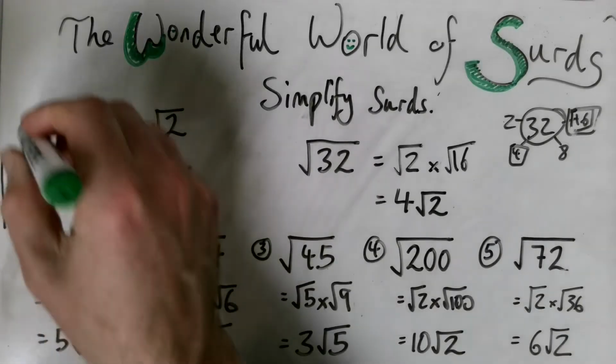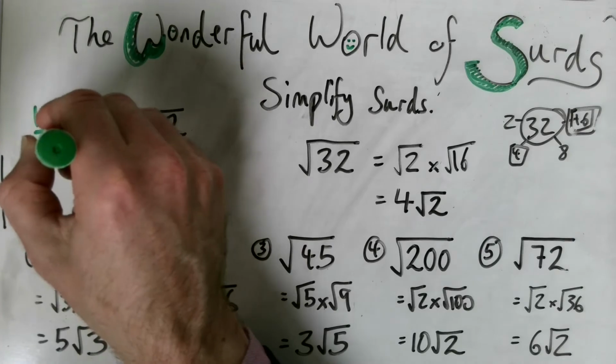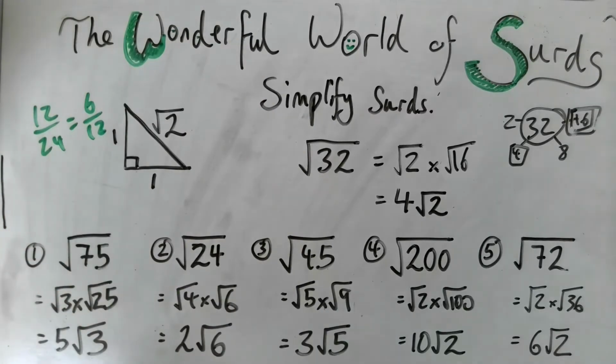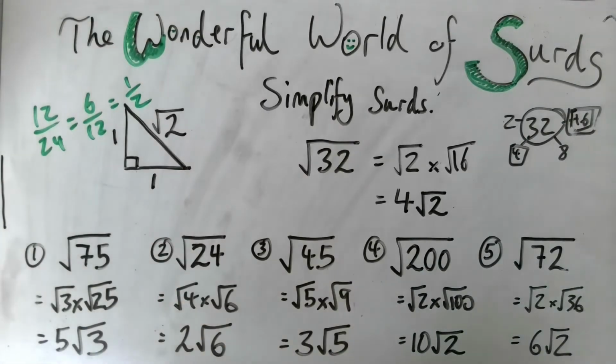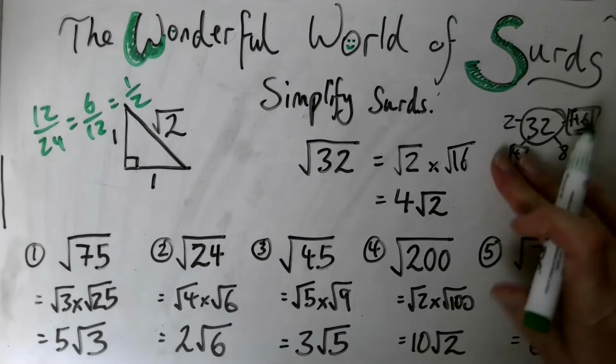A little bit like if you had 12 over 24 and you said that's the same as 6 over 12, you're right, but you could go on and you could make that 1 over 2. It is possible that you might not have fully done it yet. So I'm going to do that for this one over here now.